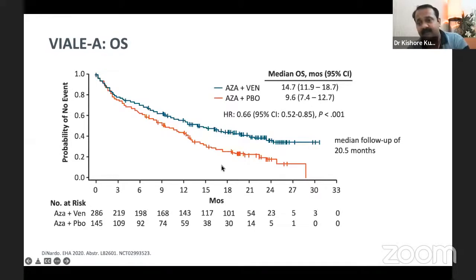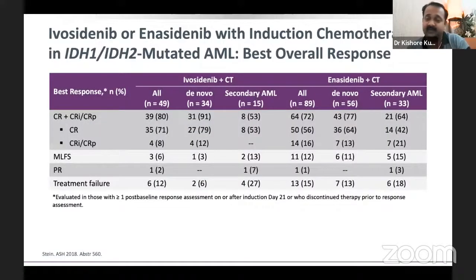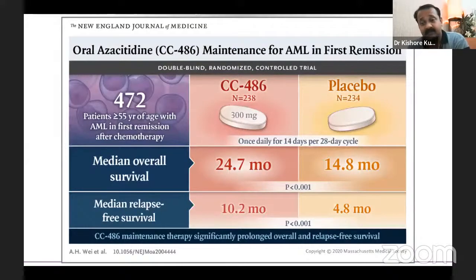They say venetoclax till progression, but I personally feel 3 to 4 months, get a good remission, and then start thinking about doing something else for the patient, either consolidate with a transplant or get on with some kind of maintenance. This is also a very old drug, to be more frank, though the presentation is from 2020 and the FDA approval came recently. But actually, along with IV azacitidine, this has come up in a big way. If you Google the data, there is data from 2003 and 2004 itself. But somehow oral azacitidine has got its approval, especially in the maintenance phase for people who are elderly.